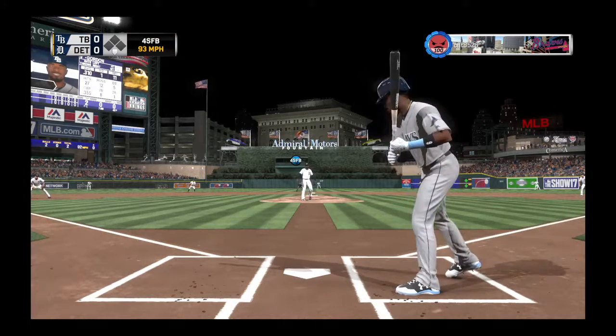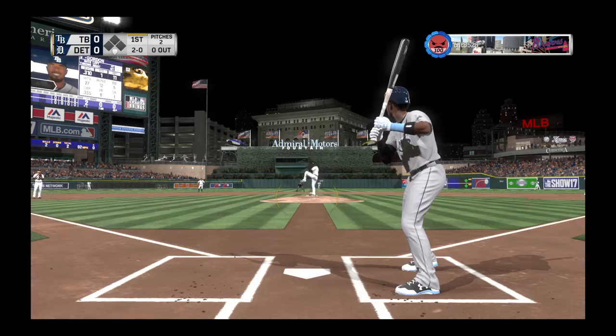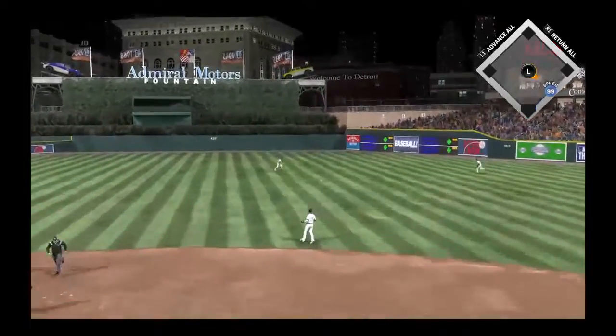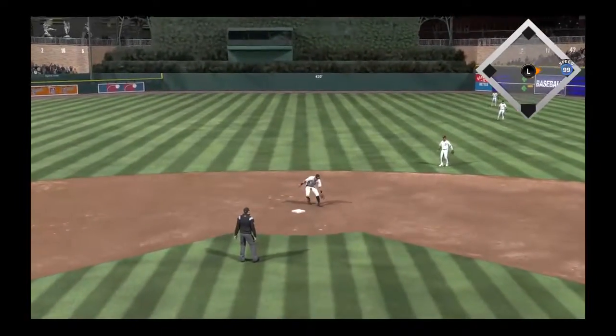And back-to-back pitches out of the zone to begin the evening. It's 2-0 now. The pitch. Now a flare out toward right center. Trout coming on. He can't get to it. This one's down.